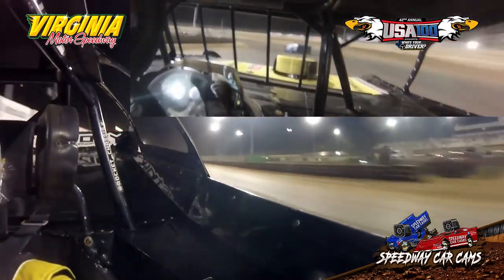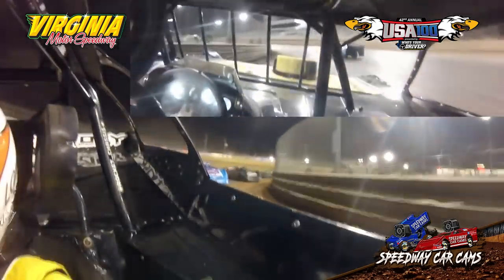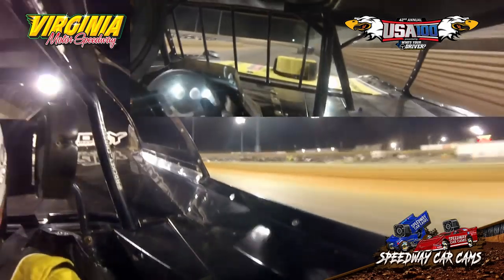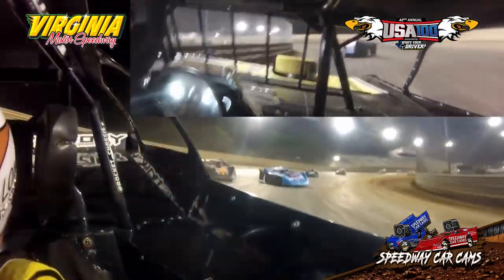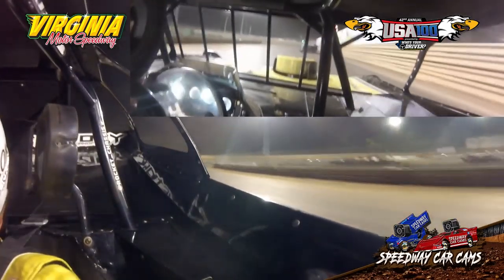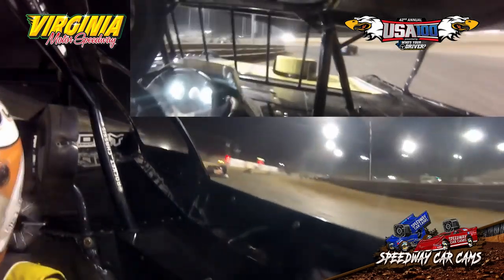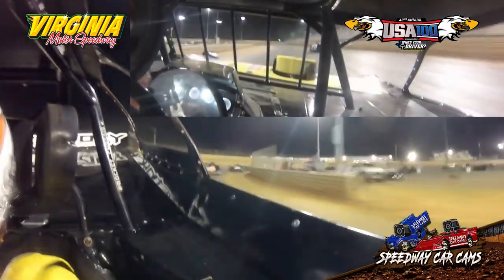Everyone keeps it safe down the back straightaway into turn number three. It's still going to be Ross Bales out in front. Matt Long in second spot. Brad Hamm sits in third. Three wide in the back, Lipscomb, Brad Macy. And Logan Robertson will pass Brad Hamm for the number three position. He'll go to the podium spot as they exit turn four.